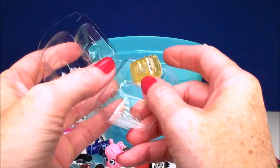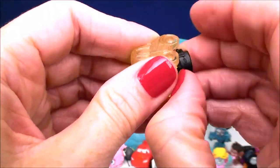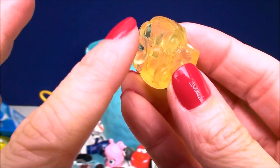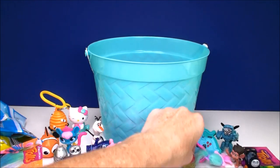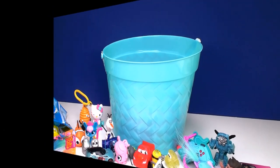And let's check out our Squishy Pop. This is a Crystal Squishy Pop, and this is Luigi. Again, squished down, and he's see-through. That's why they call it Crystal. And on the bottom, they have this little suction cup, and that makes him a Squishy Pop. Because if you put him down and you move him, they pop. Squishy Pops pop. How about that?